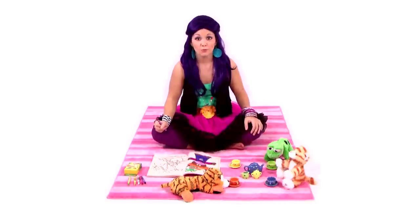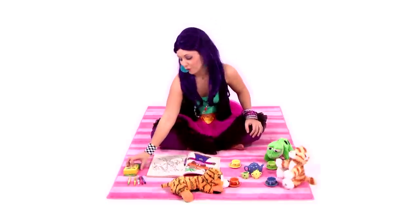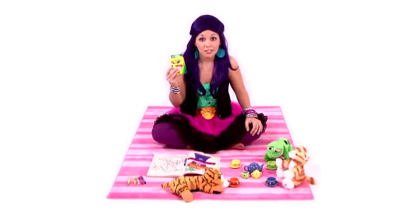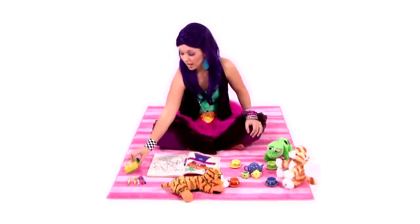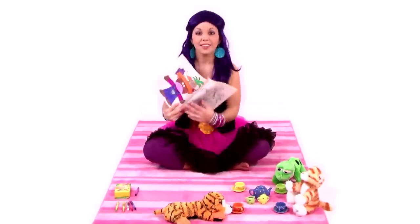Just having a tea party with my friends and coloring in this brand new coloring book. My mom bought it for me and she got me a brand new box of crayons. I started coloring a picture last night. I just have to finish one more thing. Here, I'll show you.